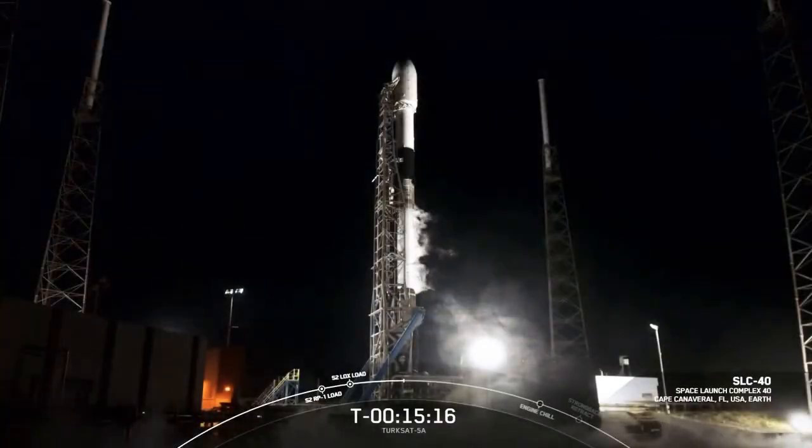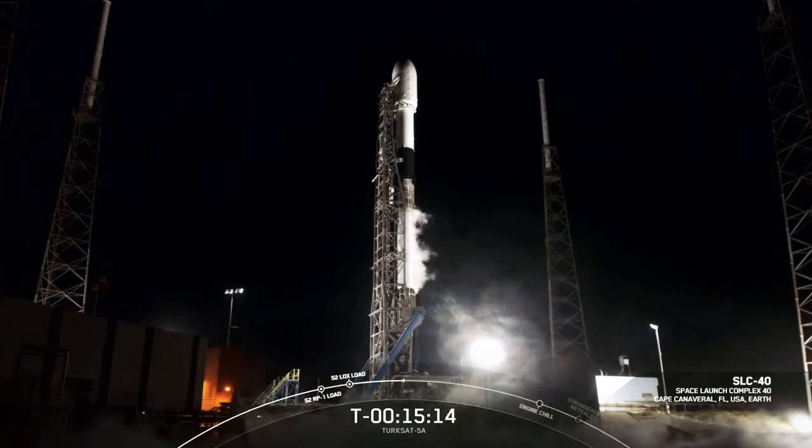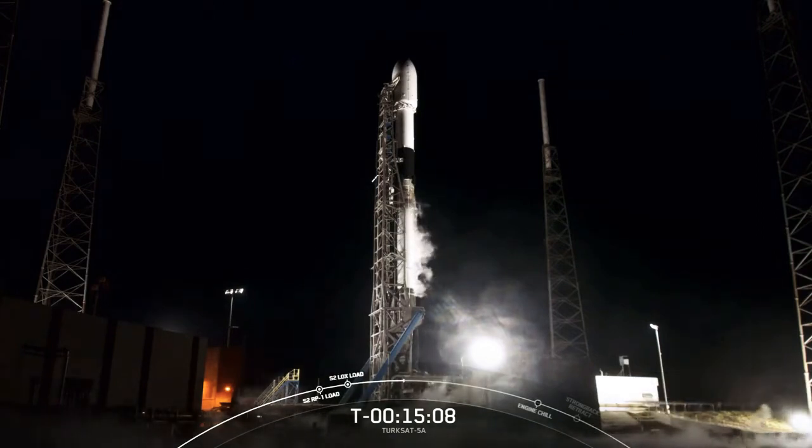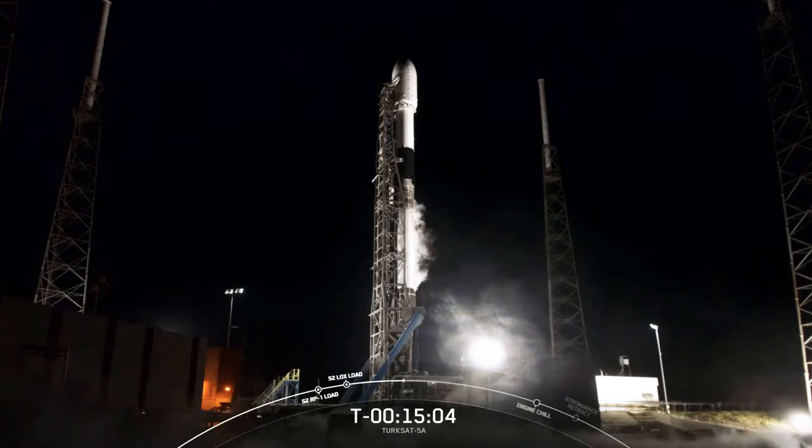Happy New Year, everyone, and good evening. It is Thursday, January 7th, and you're tuning in to SpaceX's first mission for 2021. On your screen is a live view of the Falcon 9 rocket awaiting its 8:28 p.m. Eastern Time launch from Cape Canaveral Space Force Station in Florida.